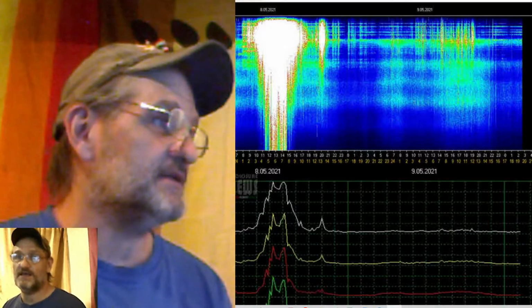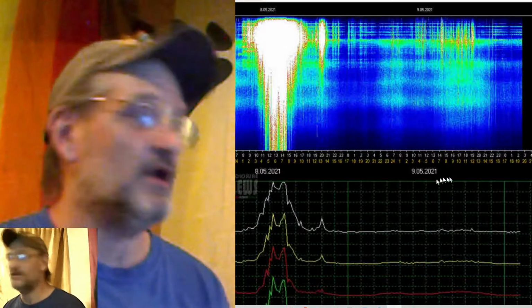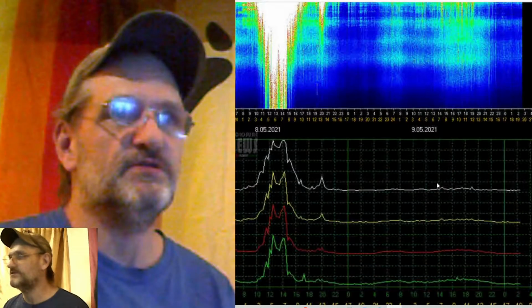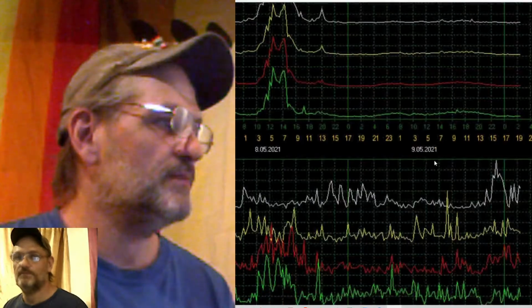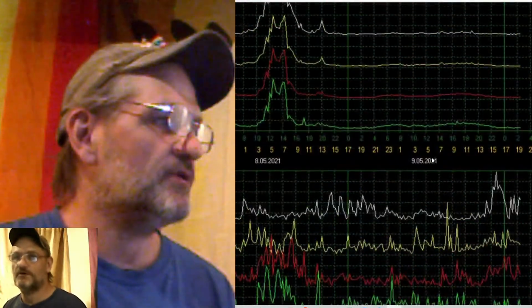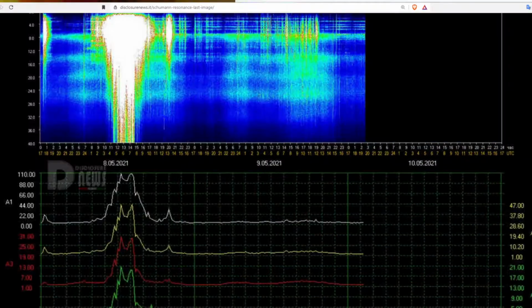And this is today's, right behind it. Oh, sorry, this one right here. This is today's view, the 9th. You can see that, and this is the amplitude that you can see, the lines. Okay, all right, so this is the chart as a whole. So I want you to see the numbers.